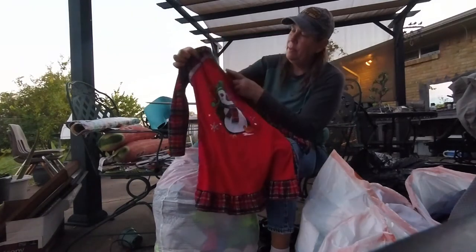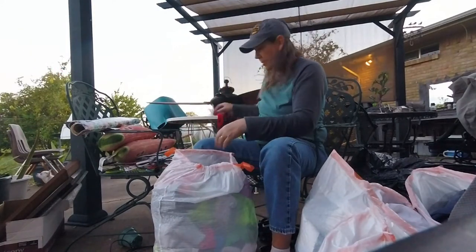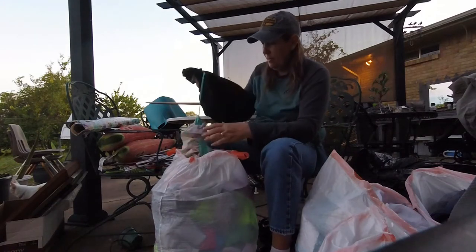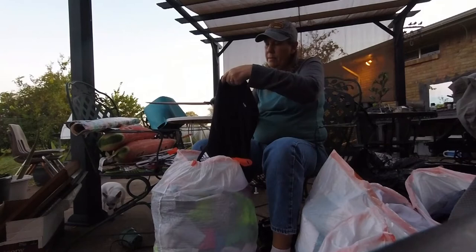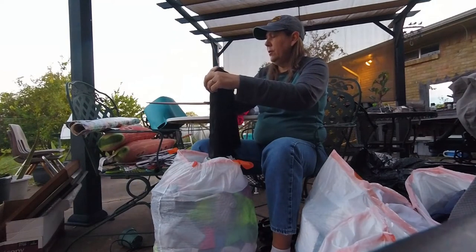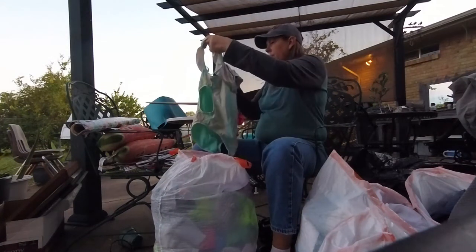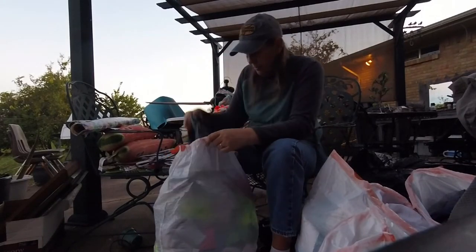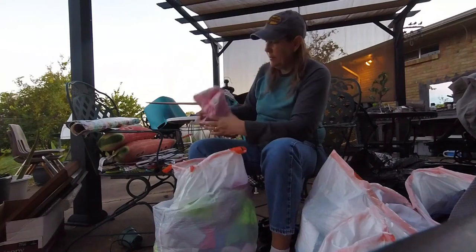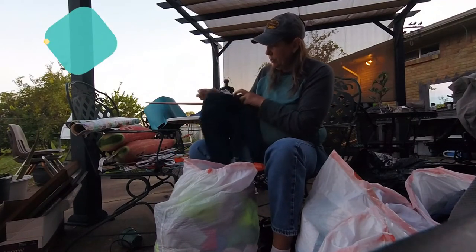Oh, that's cute. I have a granddaughter that'll fit that. Beach babe. Large shorts. They say climb a light on it. Whatever that is. I think that's a swimsuit. Swimsuit bottom. Oh, here's some little shorts. A hat. Cute little hat. Needs some cleaning. Some more cute shorts.